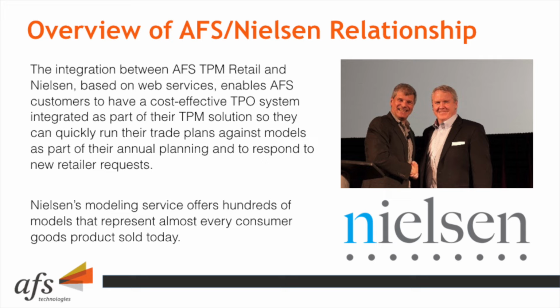Key aspect as well is Nielsen's modeling service offers hundreds of models that represent almost every consumer goods product sold today. They're constantly doing case studies. They're constantly updating. And so what Nielsen provides us with is that huge library of case studies, pricing studies, and predictive models that they've opened up out of their library. Next slide, please.